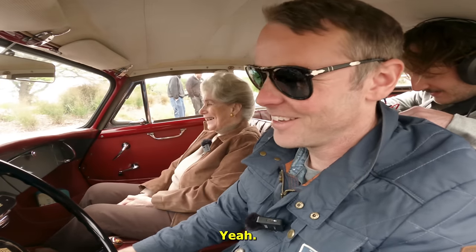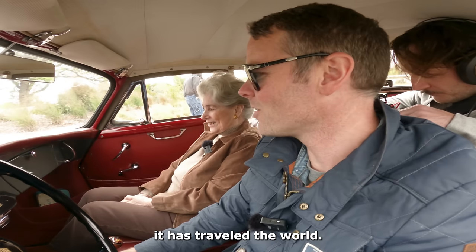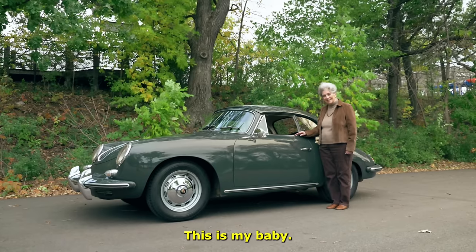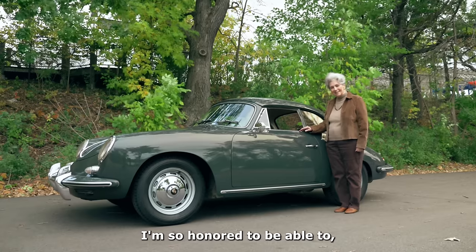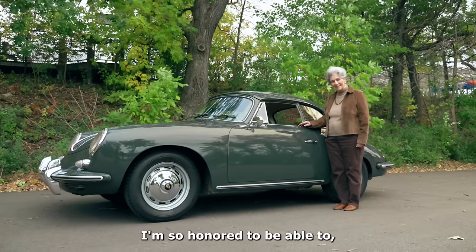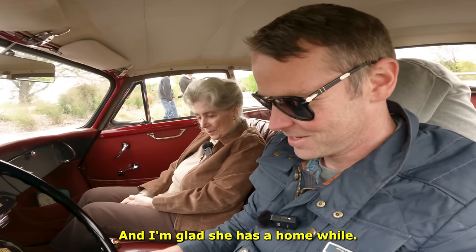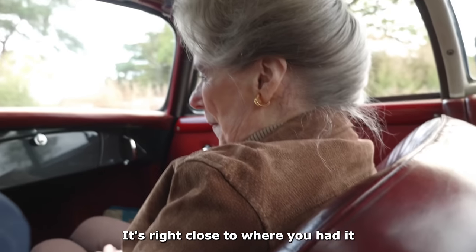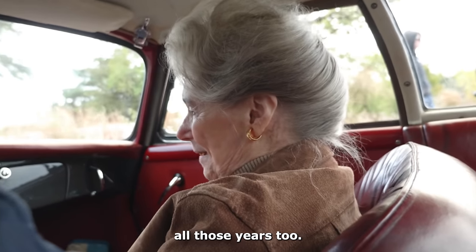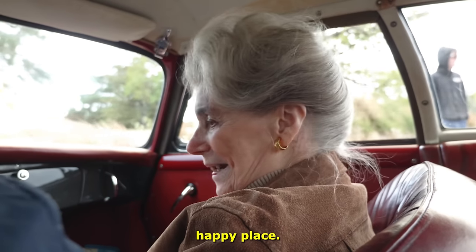Oh, that's fun. Yeah. Wow, so this car, it has traveled the world. Pretty much. It's my baby. Yep. Well, I told you, I'm just a custodian. I'm so honored to be able to have you in it and bring it back to life. And well, I'm glad she has a home for a while. Yeah, and it's right close to where you had it all those years, too. Well, I'm glad she's in a happy place.